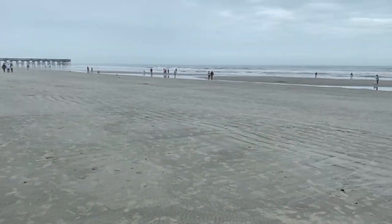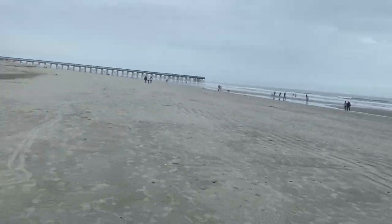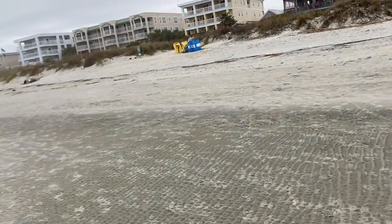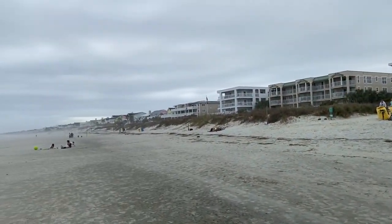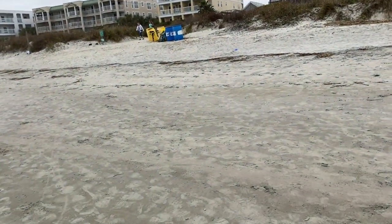All right, y'all. We are packed up and officially leaving the beach. We've been out here for like an hour and some change. Time to go. So pretty. Alright, we're headed to the gift shop. We'll pull you guys back up there.